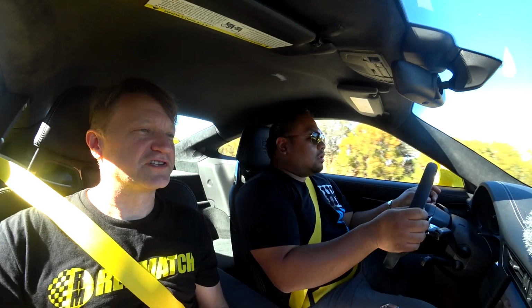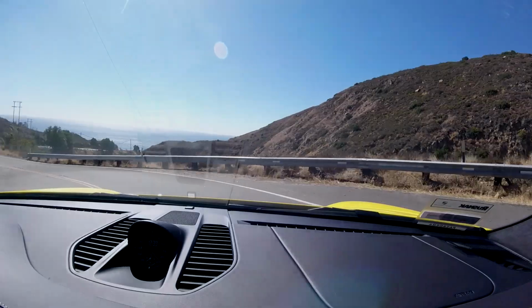How does the steering compare? You said the steering is a little more direct? It's a bit more direct, it's more crisp, but the car feels a little bit more nimble in terms of turn-in. So what made you decide to get another GT3?